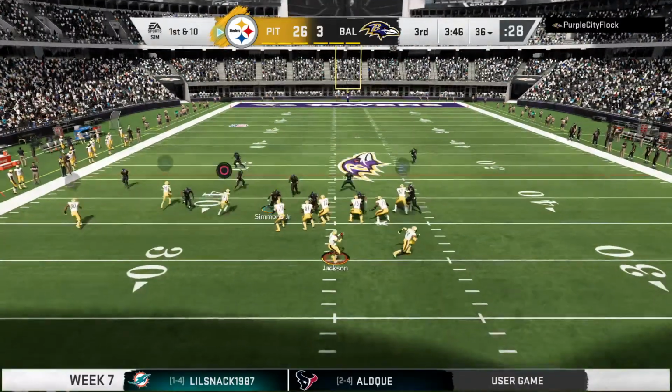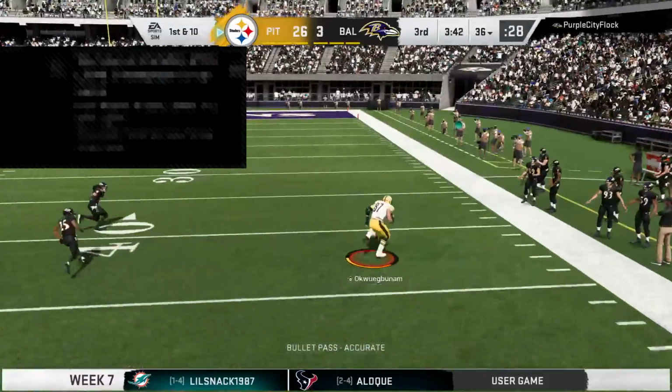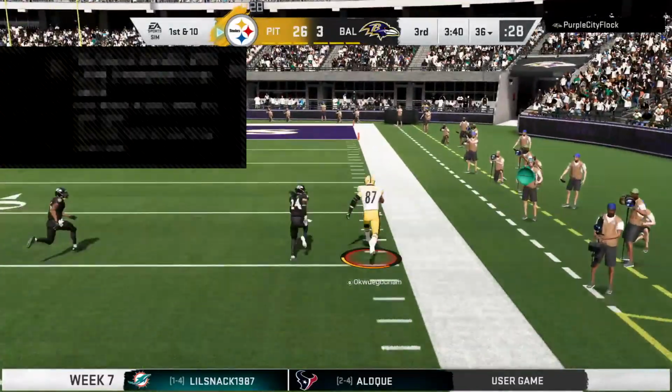So from the 36 now, first and 10. They go back to the air here after the INT on the last drive.